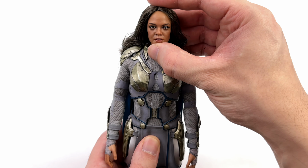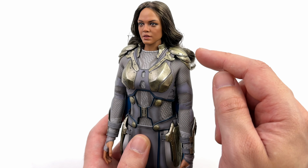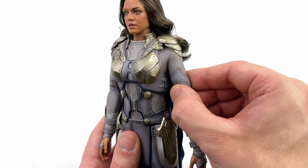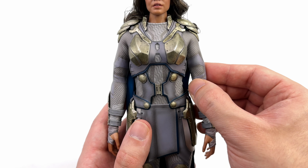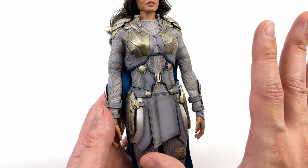So when you get her, just pull the head sculpt up a touch and it should solve it for you. The shoulder pads are free floating, fully sculpted, same thing with the chest armor. Then the suit underneath is this rubbery fabric. We've got honeycomb patterns, multiple different layers and panels, and it does feel really durable. There's also some airbrush shading so it doesn't look brand new and pristine.